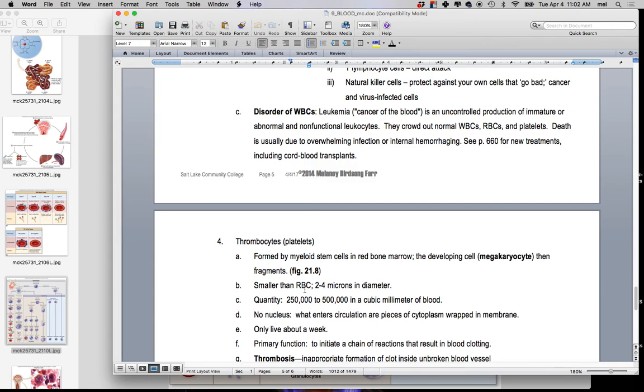Okay, last thing is disorders of white blood cells. So leukemia is just a cancer of the blood, but it really occurs in the bone marrow. And it's uncontrolled production of immature or abnormal, non-functional leukocytes. And although it seems counterintuitive, with leukemia, you have more white blood cells than ever, but your immune system is completely trashed. Because what it's doing is just producing them before they're completely able to do their job.